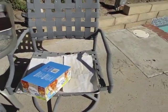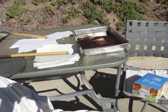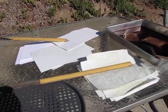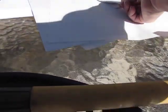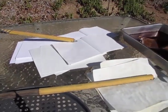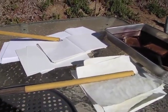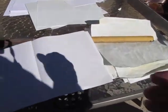There's a lot of videos out there on tea staining and coffee staining. And what I do is, oh, it's way too far. Sorry, I'm also talking out loud. Those are inner thoughts. Ouch. So this paper here, let me see if I can get out of the shadow.